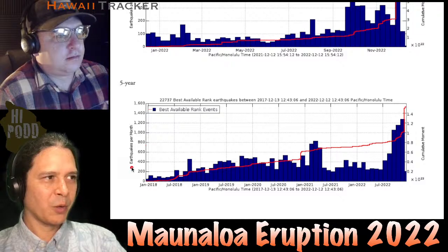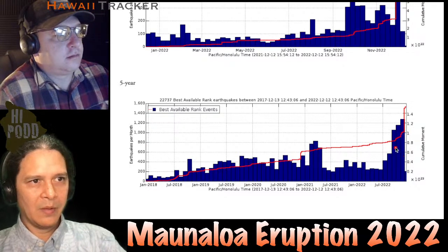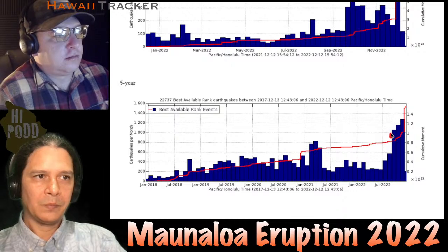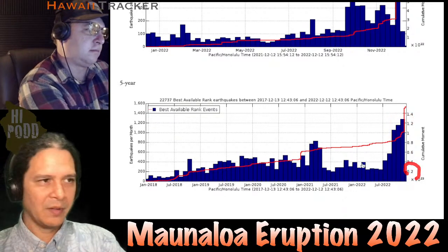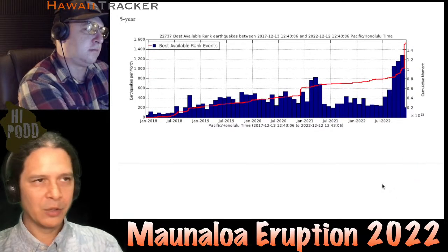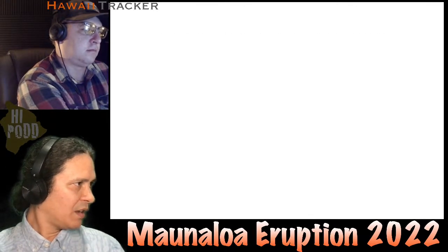And for the last 5 years, earthquakes per month. There you get that September, November, December, 3 peaks in a row there, and then now we'll have a small one coming back. So that's the grand big picture of earthquakes here. So that's the underground signals, really.